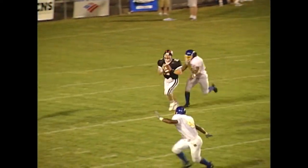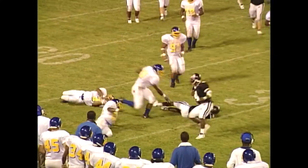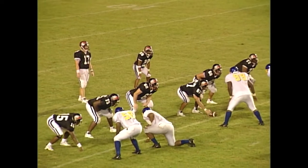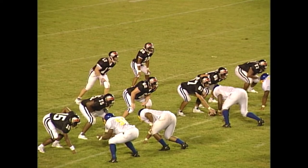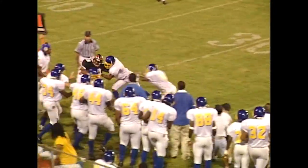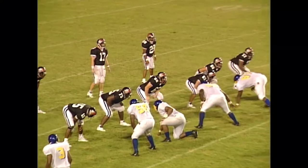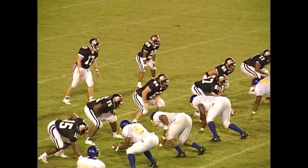Get pressure from behind. He's got to get left out. He does. Turn it there for Marcus. I think it's Marcus. But he hits this. Dusty's in the gun again. Fort Valley State 0. Dusty's in the gun. He's got a receiver in motion coming this way.